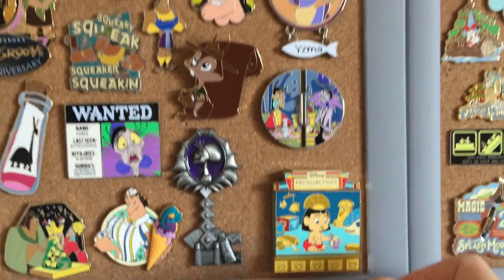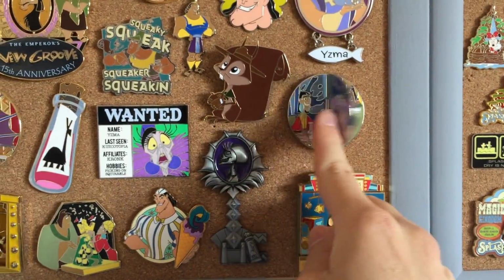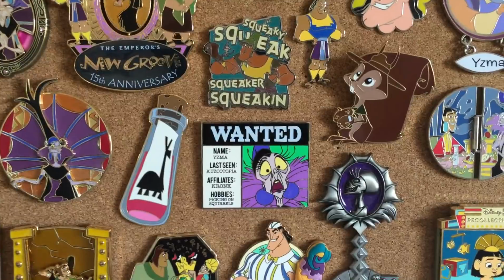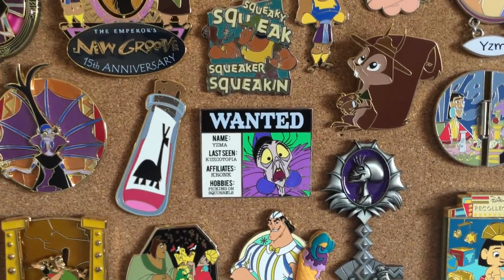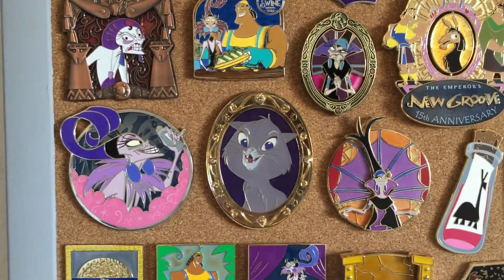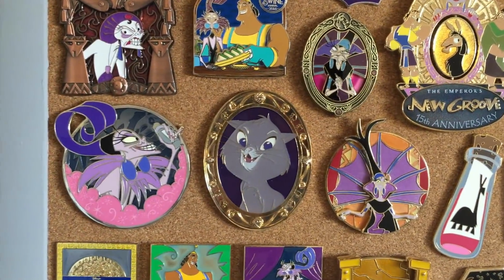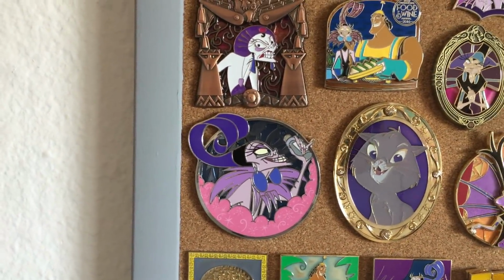Got Cusco as a baby there. This one also flips to a different scene there. This is a fantasy pin of the little squirrel as a Squirrel Scout. Another pin that I love, this Yzma pin, is a cast member exclusive. Llama Potion is a fantasy. And then I have my Yzma Grails over here. So first Yzma Dark Tales, WDI Yzma Kitty, and then the WDI Yzma Villain Profile.